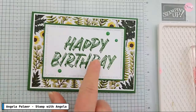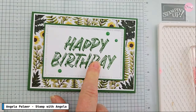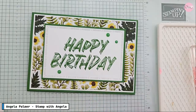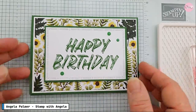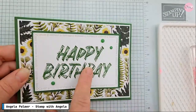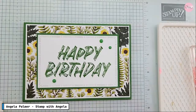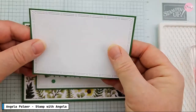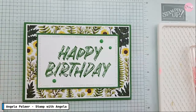All right, so you'll see I've stamped garden green. This card paper uses Old Olive and Garden Green, so I've gone for the slightly darker one to make it stand out. So I've got a garden green base with a bit of white, the designer series paper, and then this, and I've just framed this slightly with a little bit of green as well. It just frames it and then stamped and layered it up.